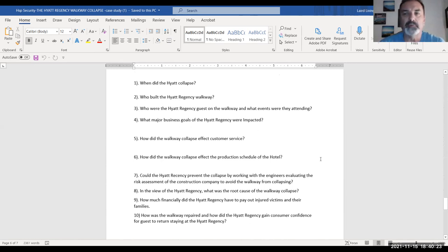I know when you read through it, you're going to find out who was at fault. Not really trying to look at who is at fault. The situation is the bridge collapsed. There was an event going on underneath the bridge. There were people on the bridge going to another event. Let's say you're just behind the front desk, you're booking people in, and next thing, all of a sudden this collapse happens. What would your reaction be? What's your risk management strategy or plan?